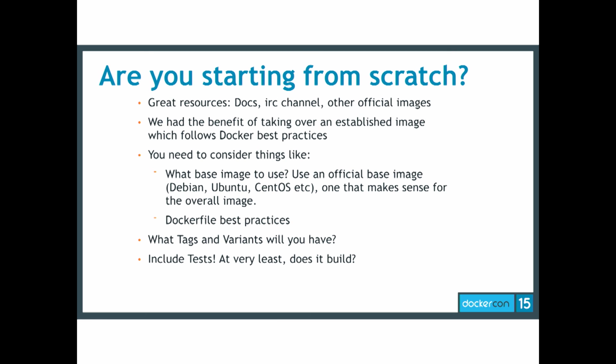And of course, you want to get familiar with Docker best practices. Because we took it over, it was kind of self-documenting. We had all these Dockerfiles, and we were like, oh, this is how you do it. And the documentation on the site was really great for that. And then you also want to think about things like tags and variants. And definitely test if the thing builds.